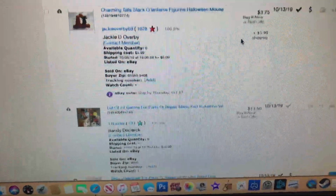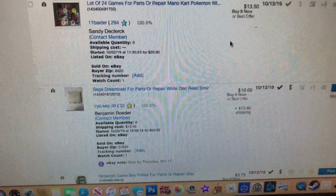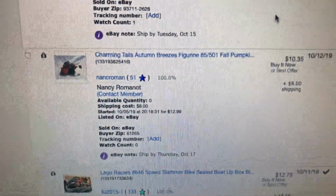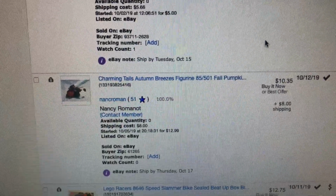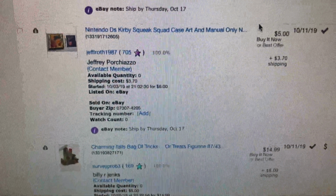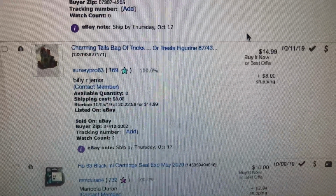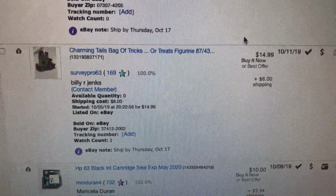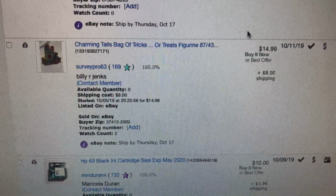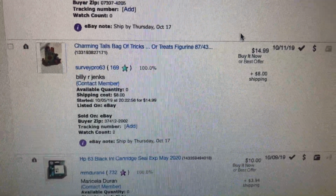So there's the game lot that I haven't paid for. I'm just going to skip this stuff because I sold a few more of these. We got a Charming Tales Autumn Breeze figurine, sold for $10.35, and then a Charming Tales Bag of Tricks or Treats, sold for $14.99. So I'm going to need a minute to go grab those.